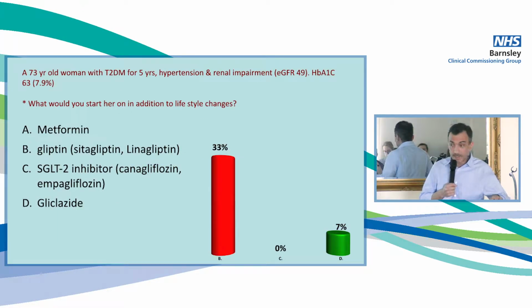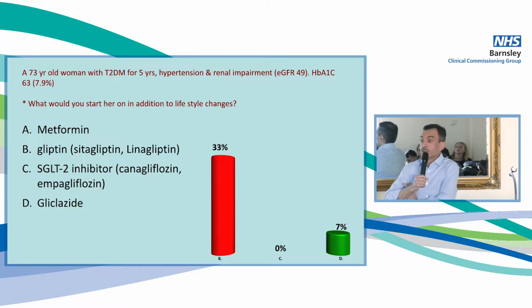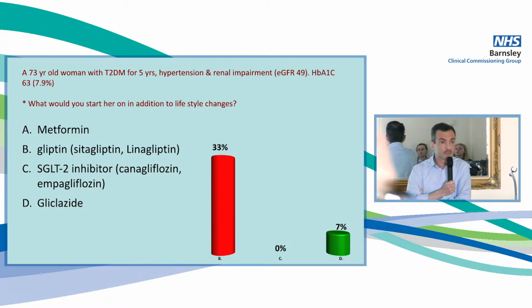Okay, so another case, a 37-year-old lady who's had diabetes for 5 years, got hypertension and renal impairment. You check her EGFR is 49, HbA1c is 63. She's already gone through lifestyle adjustments and control hasn't improved. And she's just moved to a surgery and you want to start some treatment. So which of these 4 options would you go for in this patient?